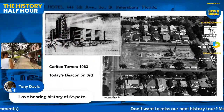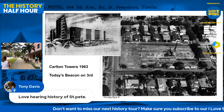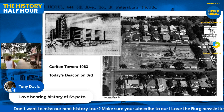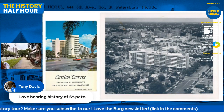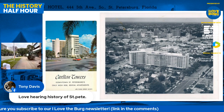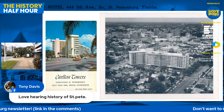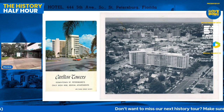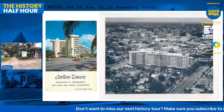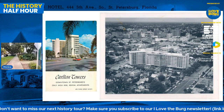Yeah, make this picture big, because you can see this is an old rendering of the Beacon as it's getting built. It was the first high-rise apartment building downtown St. Petersburg. But if you look in the foreground of this picture where it's completed, you can see that block to the south is all just smaller buildings. In fact, in the very front of that, there's a white building that has kind of a peak on it, sort of prominent in the very front of the picture.